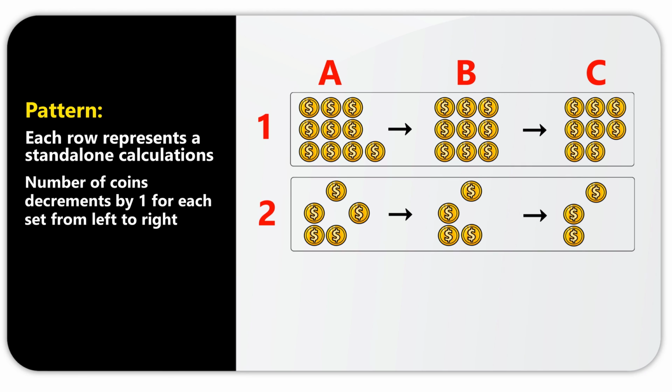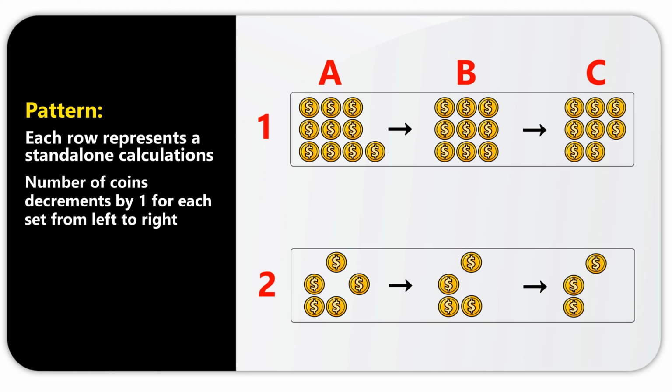Let's look at the first set in the row 1. When we start with the area A1, we have 10 coins. As we move to area B1, we have 9 coins. In the area C1, we only have 8 coins. So you see, this is how decrement by 1 works.